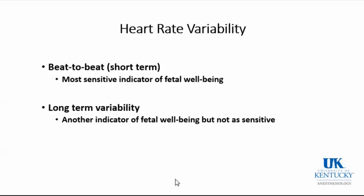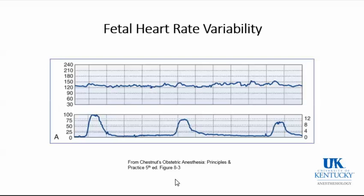Now, the next thing after you've looked at your actual baseline fetal heart rate, we're going to go on to fetal heart rate variability. So the most important thing is your beat-to-beat variability, which is the most sensitive indicator of fetal well-being. That is why the obstetricians are always looking and concerned about variability and talking about, oh, that tracing looks flat, I'm concerned. You can also look at long-term variability, which is over a few minutes, and that's another indicator of fetal well-being, but it's not as sensitive. So really the most important one is beat-to-beat variability, which can only really be assessed with an internal fetal scalp electrode. External monitoring will not allow you to accurately assess beat-to-beat variability.